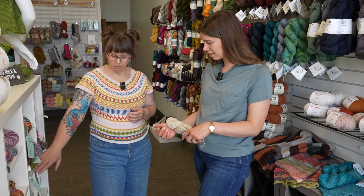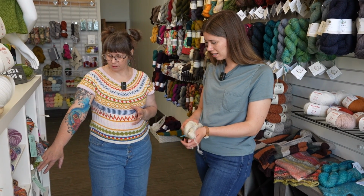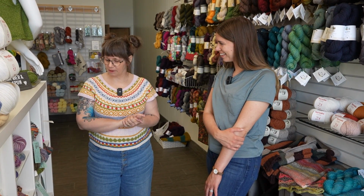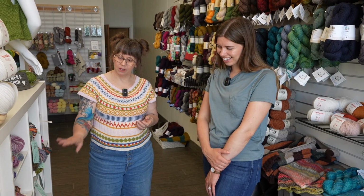There's a mill out in Marcine also called I Make Yarn, and they have an alpaca farm and a little yarn shop out there. It's called Yarnageddon. So this is all milled at Yarnageddon. Very cool.